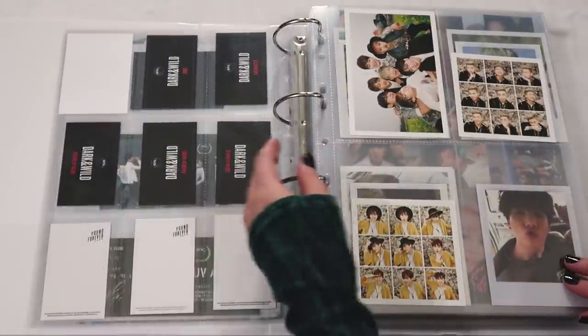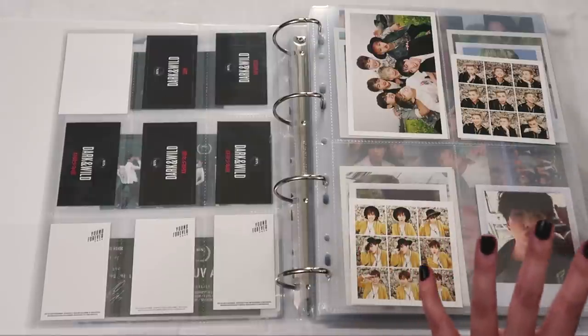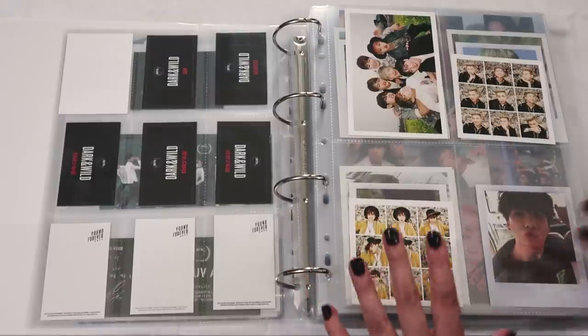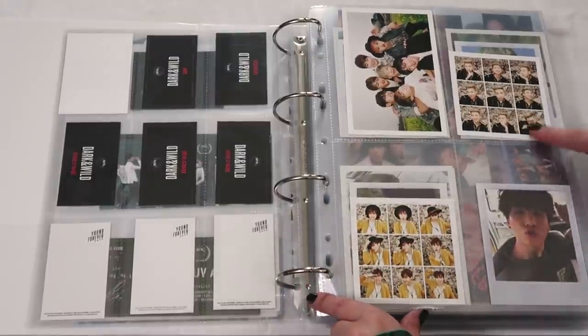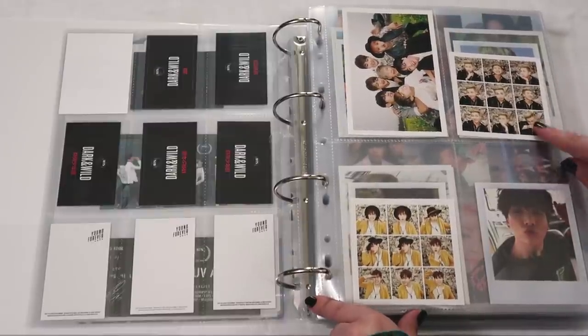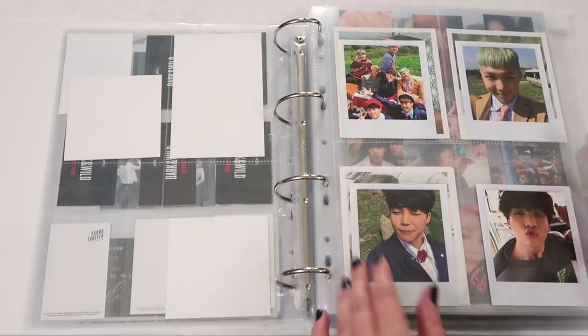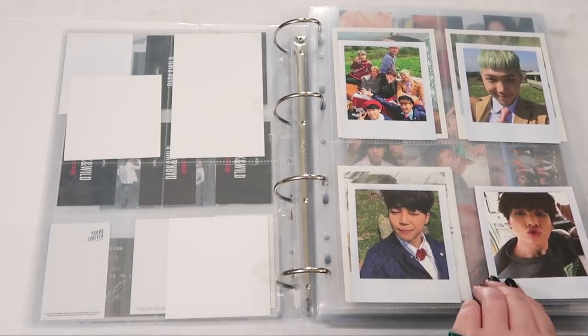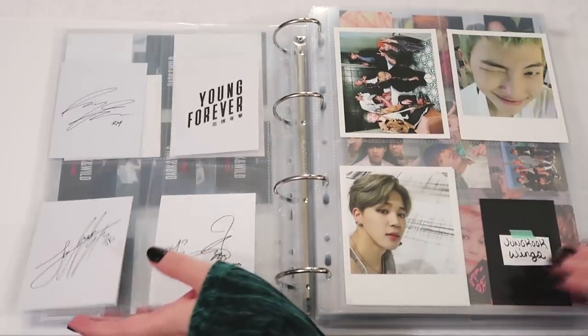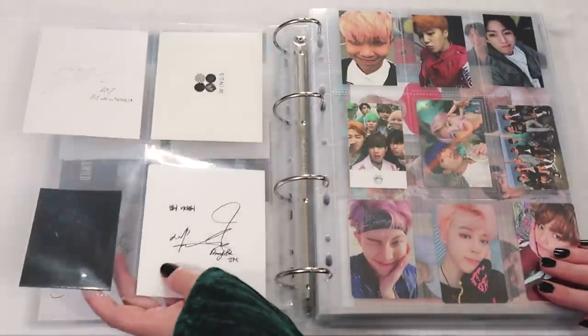I don't know if I want to get the group one. I'm trying to move away from group cards and unit cards a little bit, but we will see. I just added this Namjoon HYYH because my friend Melis got it for me for Christmas and I love it. Then we have Young Forever, and I do have all the Polaroids for this one, so it feels good because I most certainly do not for Wings. Soon, I hope.